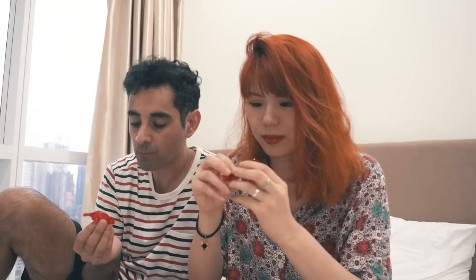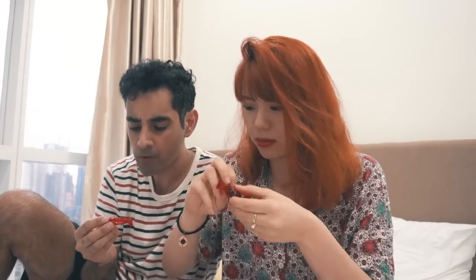Okay, let's open this one up. A bit worrisome. It's like a cough lolly. But the flavor's a bit different. More strong. It's got like a licorice kind of flavor, doesn't it? More Chinese medicine. It really clears things, because I can feel my tongue and my nose kind of opening now.